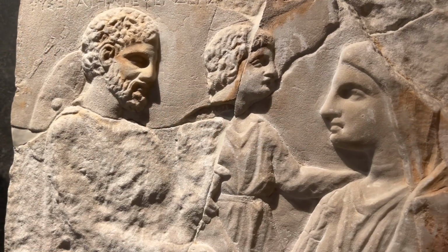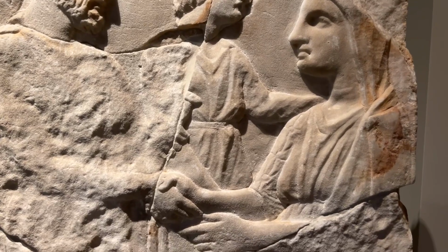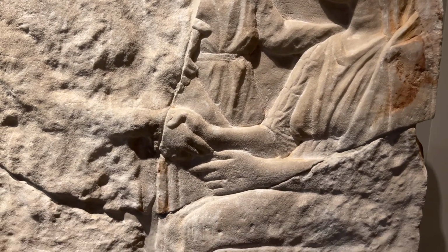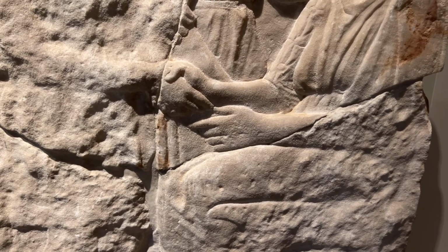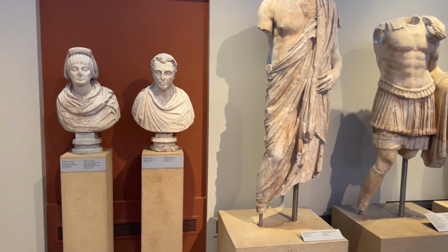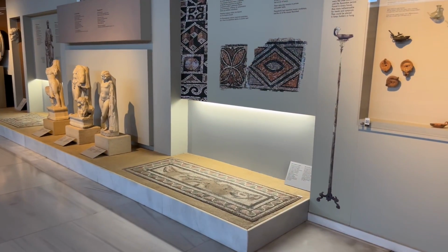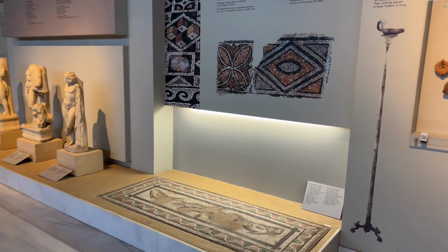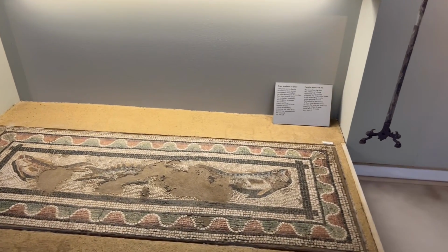There are also things which even I can't claim have any connection to mosaics, like this beautiful funerary relief carving, which is 2,500 years old. Keep going and walk past a few more statues before you arrive at the first mosaic, which is this lovely little colourful fish panel, which was found in the reception room of a private house.